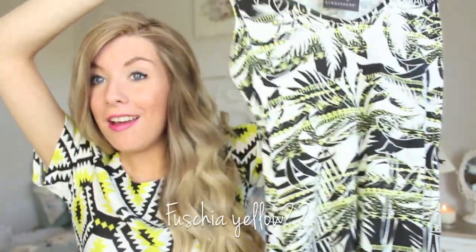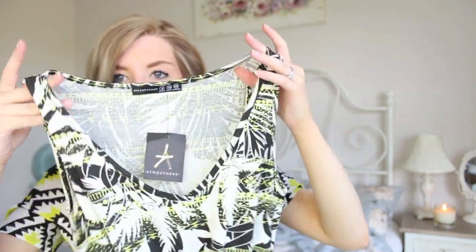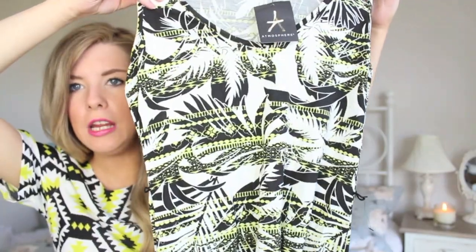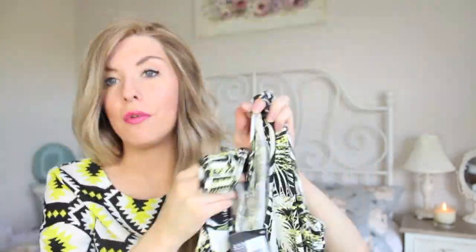So you may be able to tell that I am loving the white, black and bright fuchsia yellowy green colour, by the dress I'm wearing and this dress. This is basically a very long maxi dress and it's just a fitted one. And the top of it looks like this and it's got sort of a palm tree jungly print on it and I just really liked it. It also comes with a tie around the waist, but that's in the bag somewhere because I took it off when I tried it on.